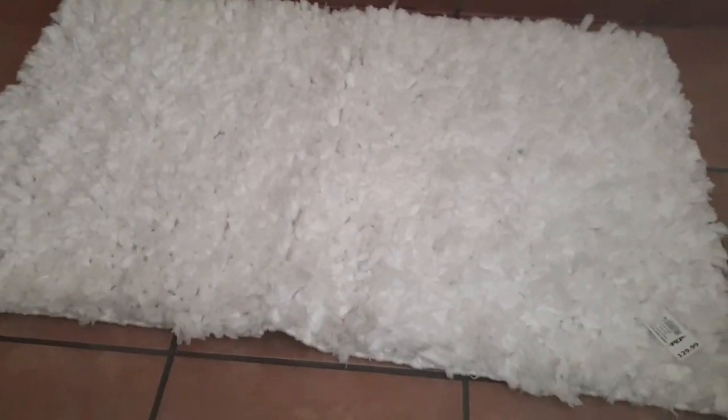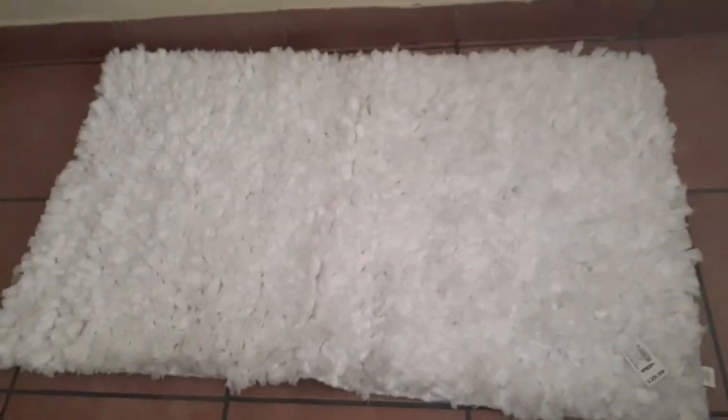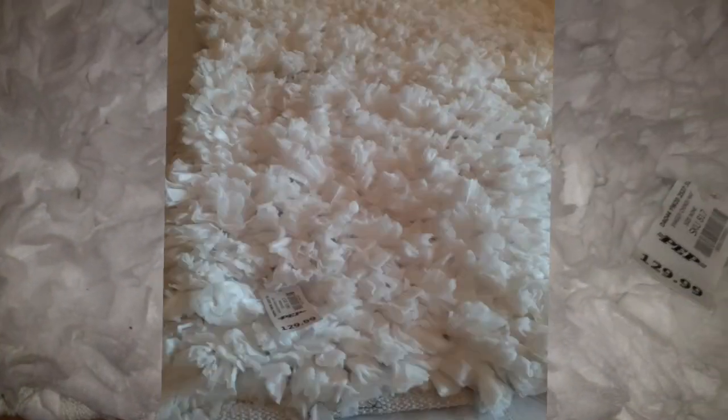And then the last thing that I got from Pep Home was this shaggy mat. The mat also comes from Pep Home, which is really, really fluffy and very beautiful. It's white in color, and it was 130 rand. Yeah, it's very, very beautiful. Let me just zoom in so you guys can see the detail of this mat.